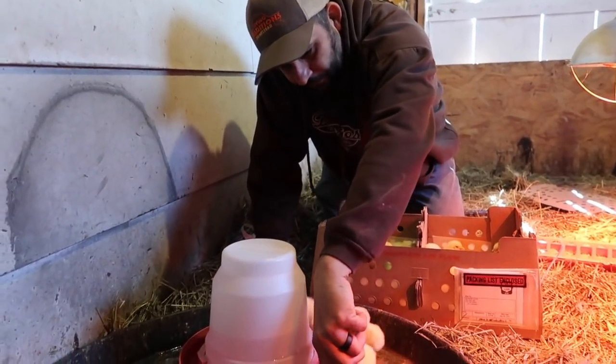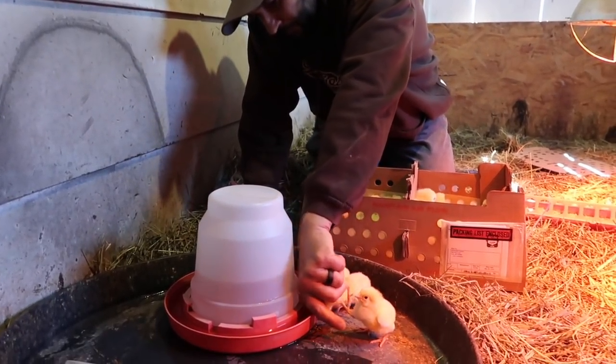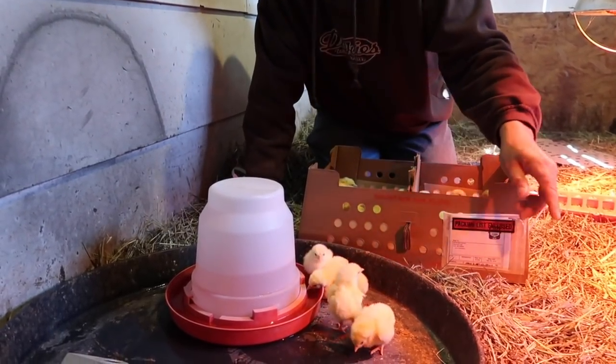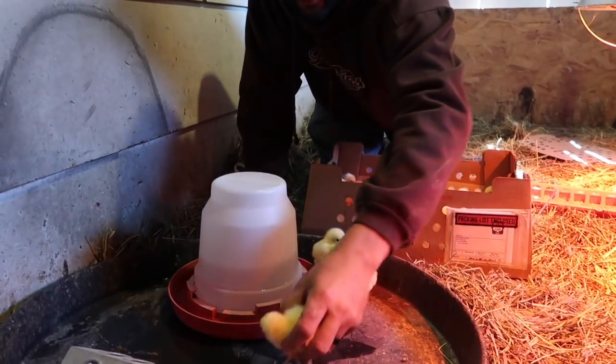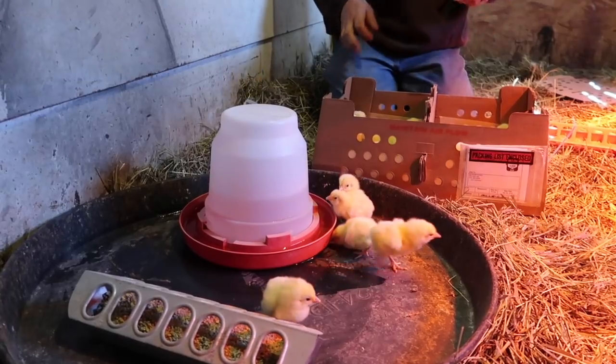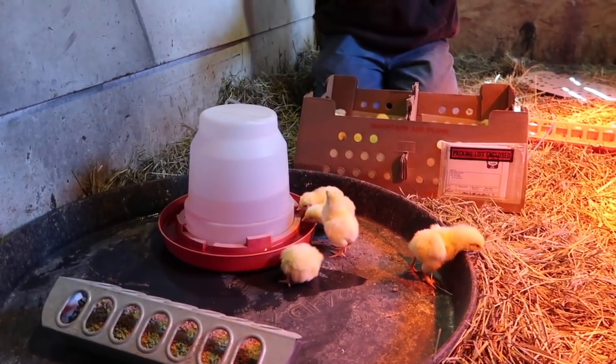So I'm just going to go through these guys one at a time and show them where their water is, and they'll start to explore and figure out where their food is as well. Especially, you just show one, set one over by the feeder. If he finds food, the rest won't be far behind.